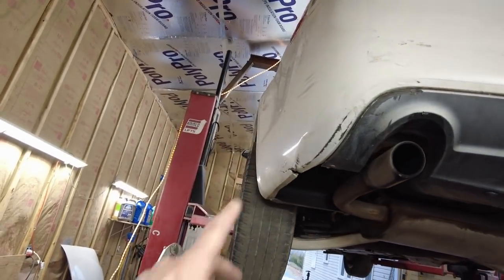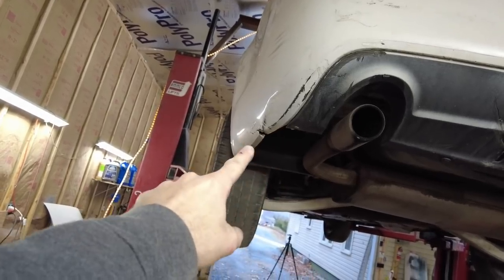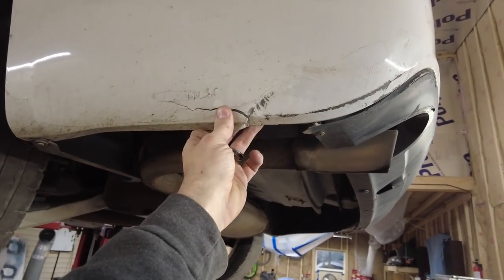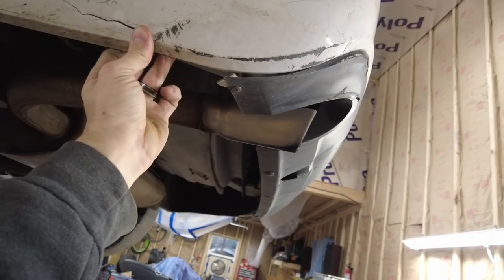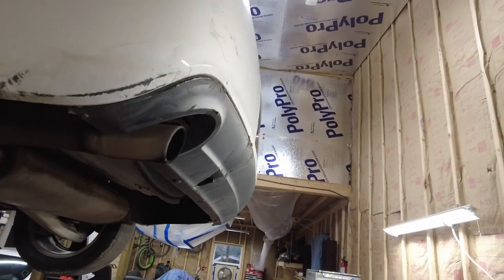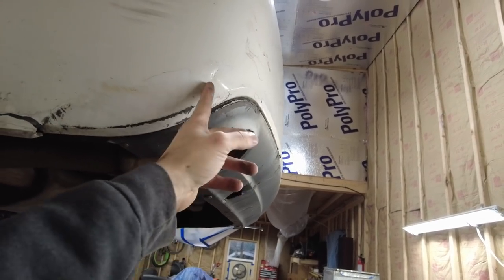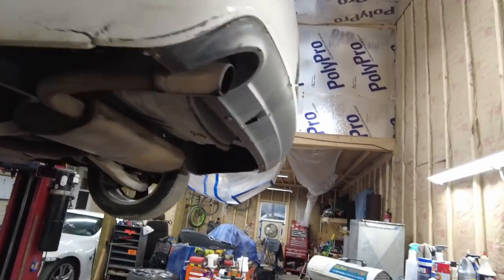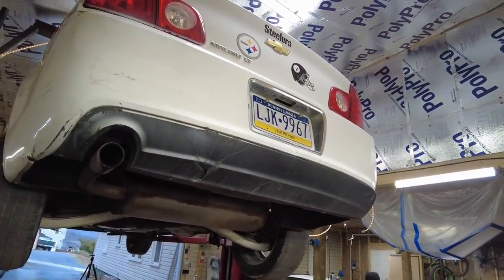And, yeah, bumper's cracked right there. We're going to fix that. I don't think I'll have an issue with that re-cracking just because it's not, like, on a stress point. That's just kind of like a, you know, whatever. But we'll get that back together. Definitely spray paint over top of the original paint. As you can see, a single stage. So we might have to repaint this whole freaking bumper. I'm thinking we might.